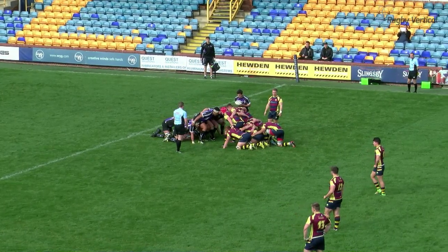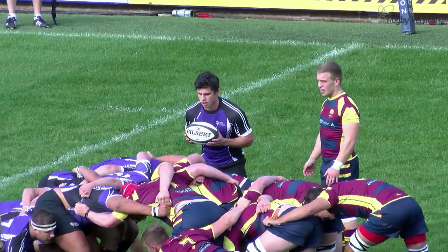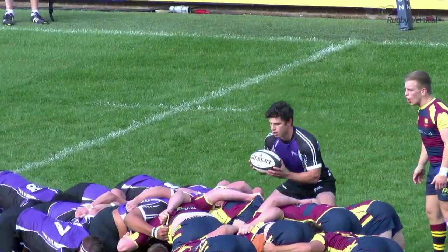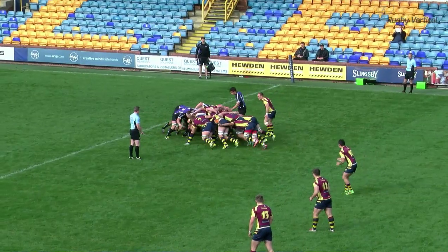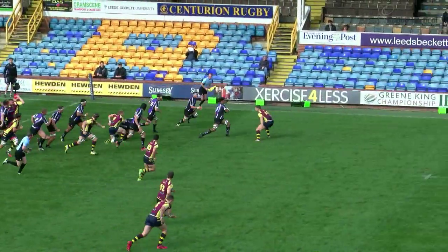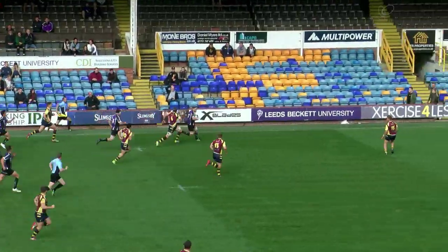And we'll restart once more. For take two. Clark with the putting. Again, good scrum from Cardiff. Putting Clark under pressure. But now a chance for Leeds to launch an attack of their own, and they may do. On the wide outside.